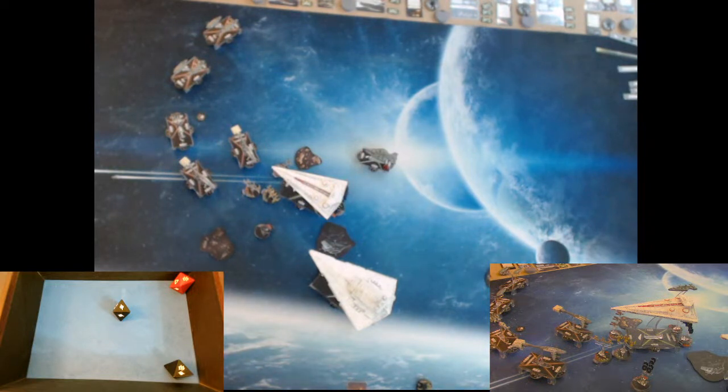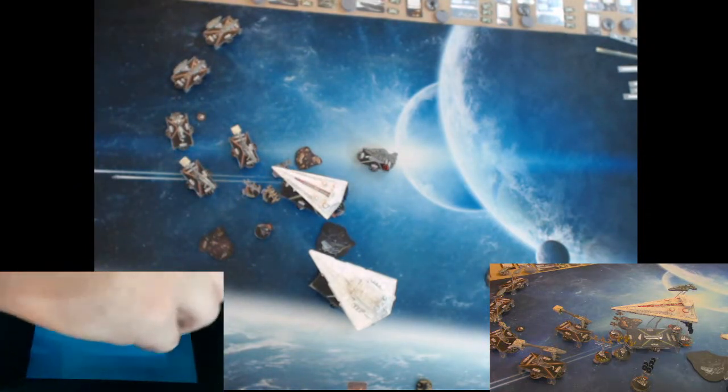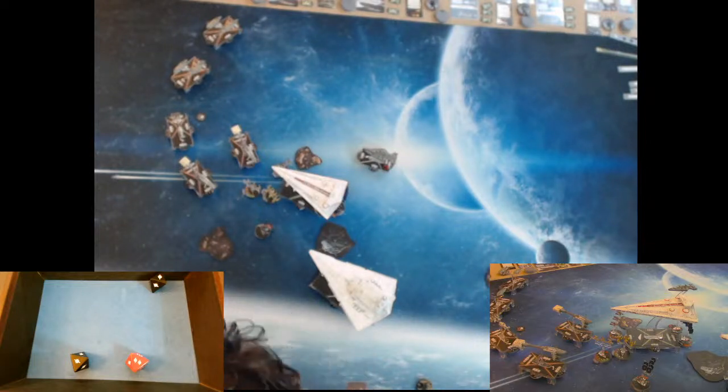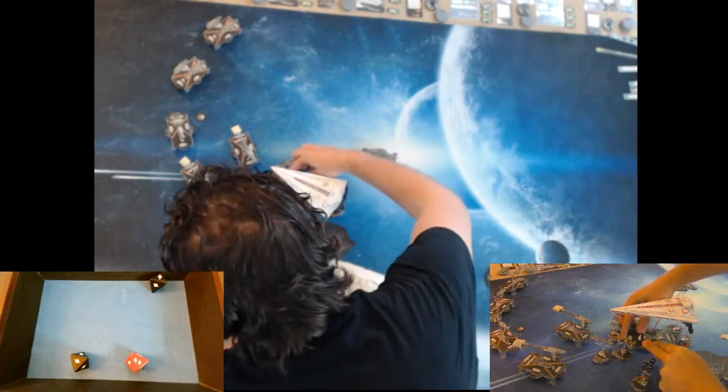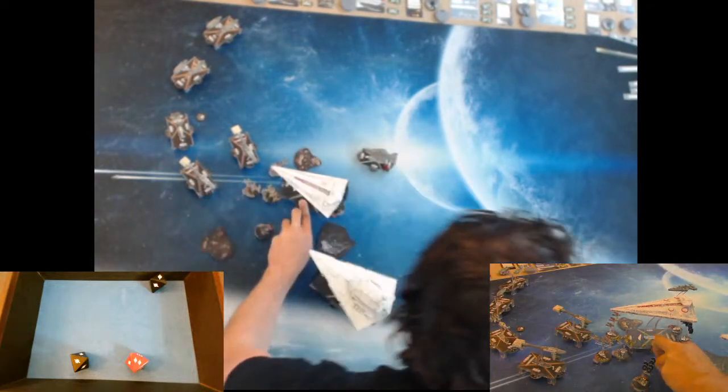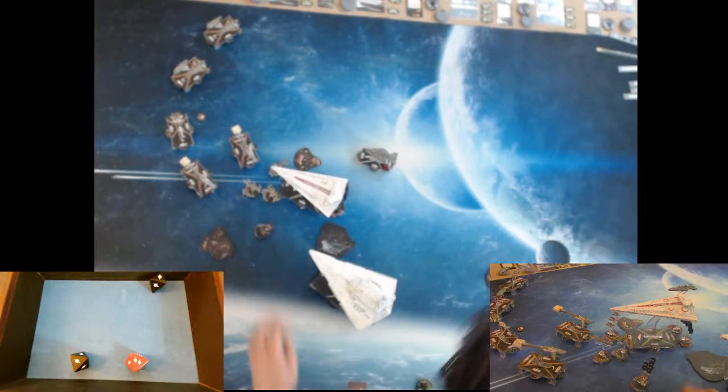Yeah. Okay. I'm going to use targeting scramblers. You can re-roll the black double hit, and you can re-roll the red crit. Okay. Well, so we go from 6 to 4, and I can't use TRCs at this point. Correct. Yikes. Okay, so we're going to take out those shields and take 2 hull. No crits, though, so that's at least good.